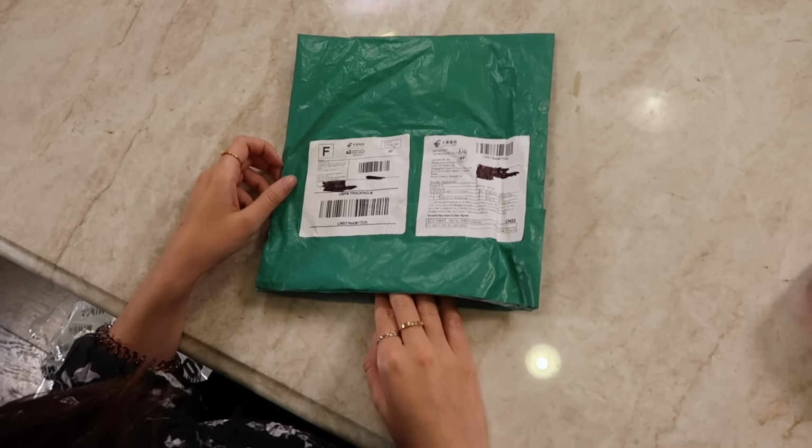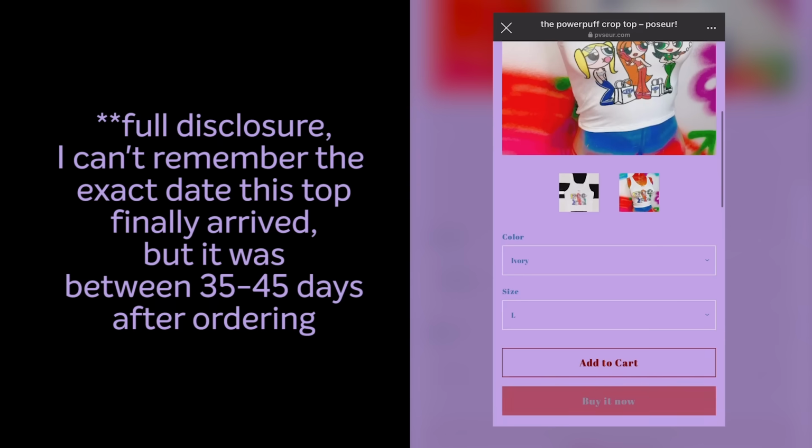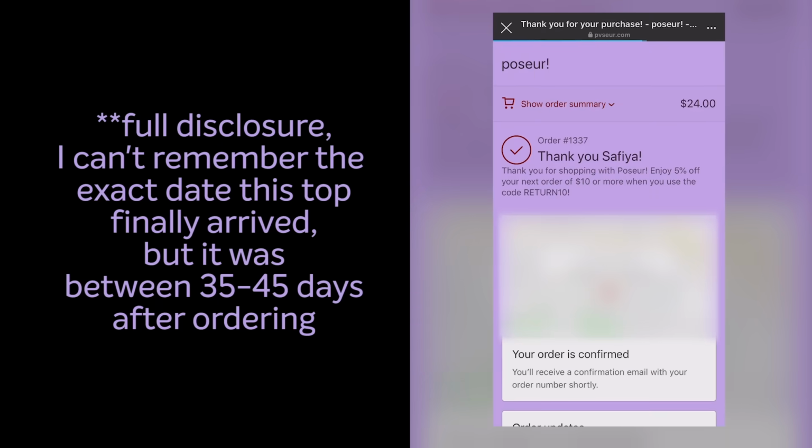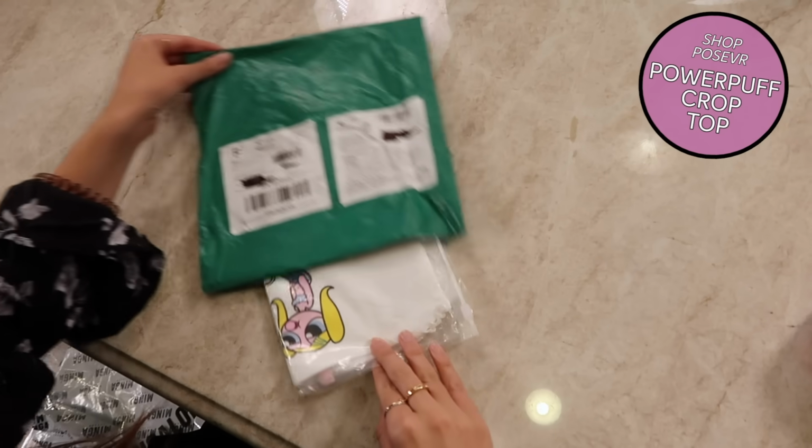Besides that, we also have a tank top from Shop Posure, and this tank top, I will say, did take a very long time to get here. Which could just be like quarantine shipping delays, but I just wanted to note it because it took the longest out of everything we got.